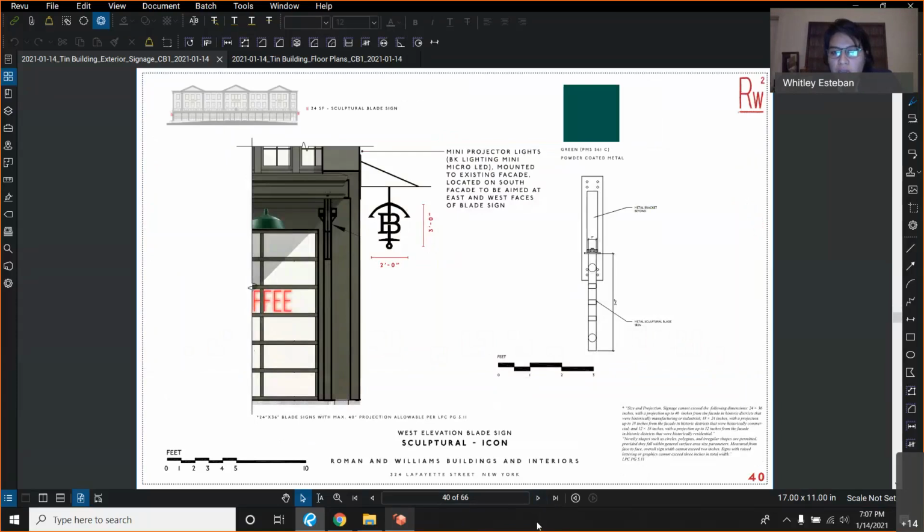So finally, along the western facade is our sculptural blade sign, very similar to some of the precedent that we shared earlier. This is our anchor logo that really is our riff and play on the T and B of the building. It's mounted physically onto the north and south face of the facade, but is oriented to be visible from the west.